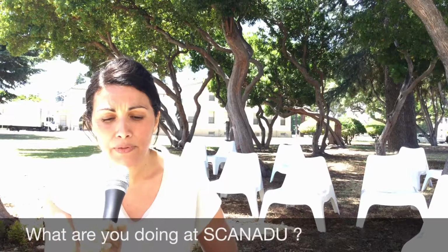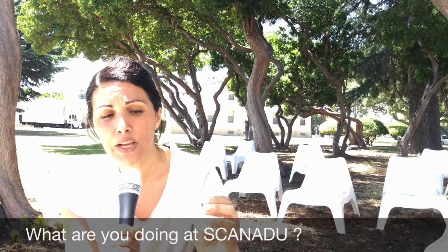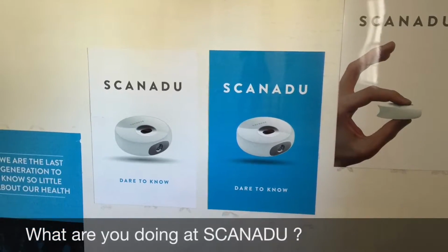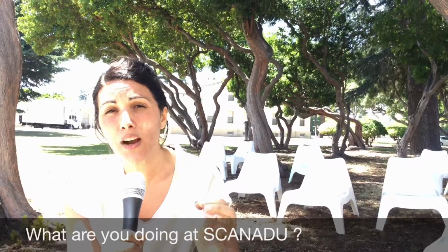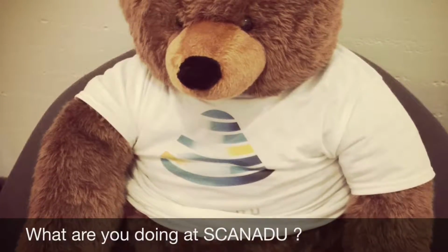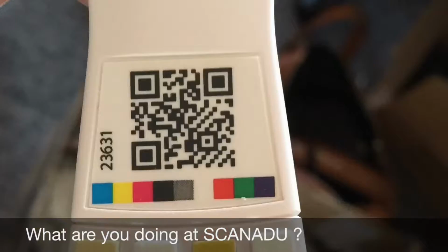So for example, our very first device is called the Scanadu Scout, and this little device measures all vital signs: blood pressure, cuffless, so with no cuff, SpO2, oxygenation level without the clip, temperature and heart rate just by touch. You hold it with your hand, put it on your forehead, and it sends everything via Bluetooth to your smartphone, and it takes only seconds.